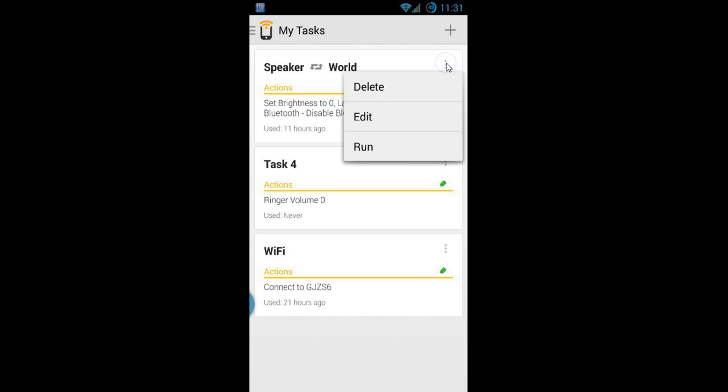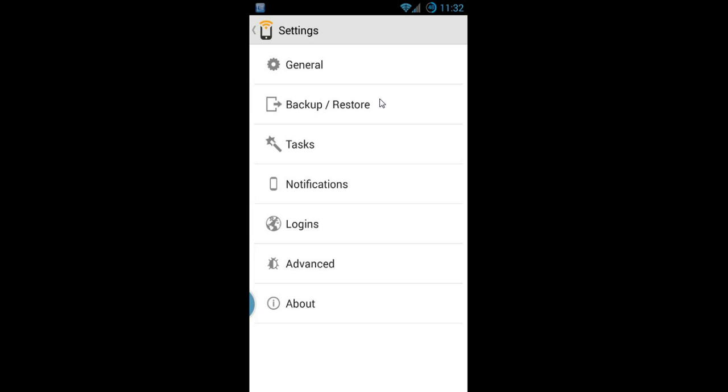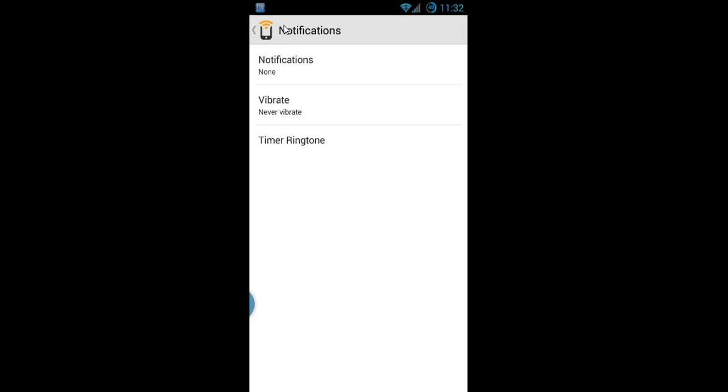They have options here, so if I wanted to go back and edit this, I can easily edit them without having to recreate the whole thing. And then if we go over here to options or settings, and over here in the settings, one thing I recommend is going to notifications, and under notifications we would disable this, because otherwise we'll get this message constantly appearing up here.